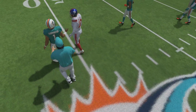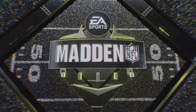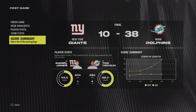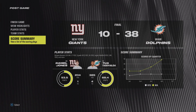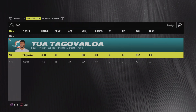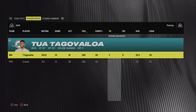So for the Dolphins, they improved to 5-0 now on the young season. And they'll get to stay home again next week. Meanwhile, for the Giants, they drop below 500 to 2-3 with a loss. And they'll try to get back on track next week as they head up to Orchard Park to take on the Buffalo Bills.